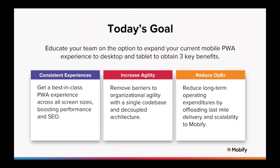And finally, as a third benefit pillar, we're looking to reduce operational expenditures for certain organizations who are looking at operating expenditures. There is a chance to offload some of your last mile delivery and scalability to Mobify such that you can reduce your overall footprint of operating some of your other e-commerce related systems. So that's the goal for today, is to make sure we arm you with these three key benefits so that you can further a discussion within your teams as needed.